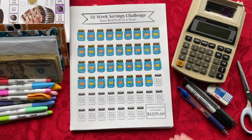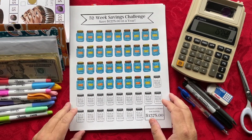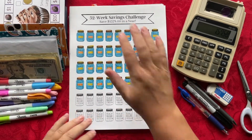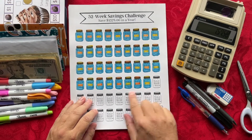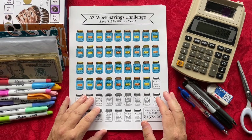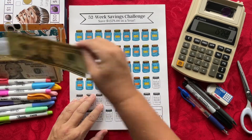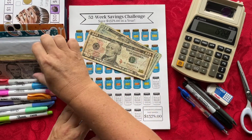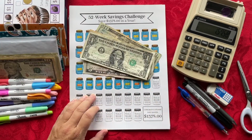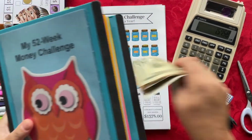Okay, my goodness. All right, so moving on to the next challenge, I have the 52-week savings challenge that I was just talking about a little bit ago. And since we are on week 36 for the year, this tells me that I need to save $36. So there is 20, 30, 35, and 36. And then I have my cash envelope binder here.